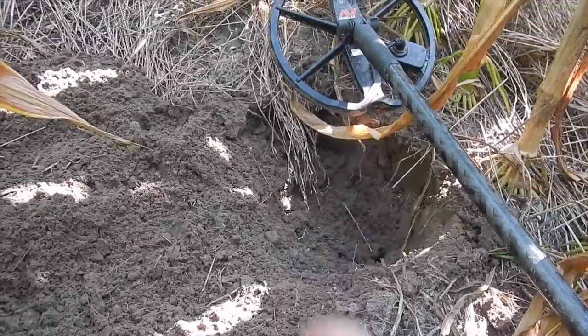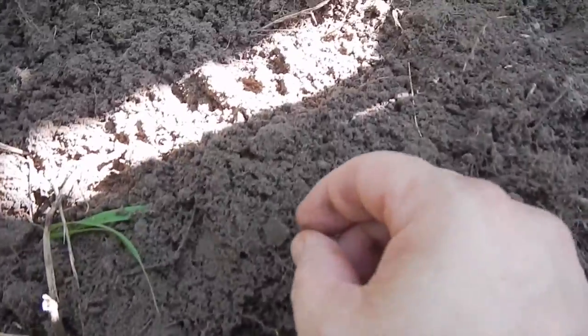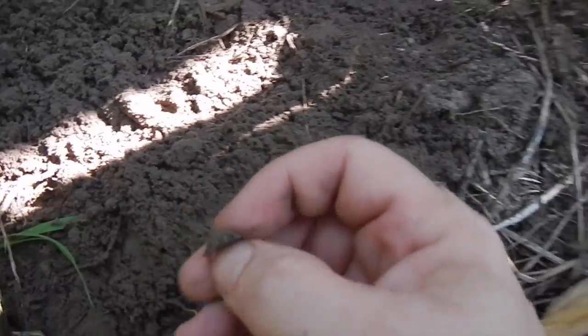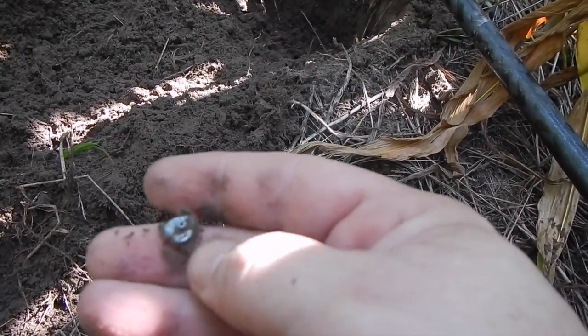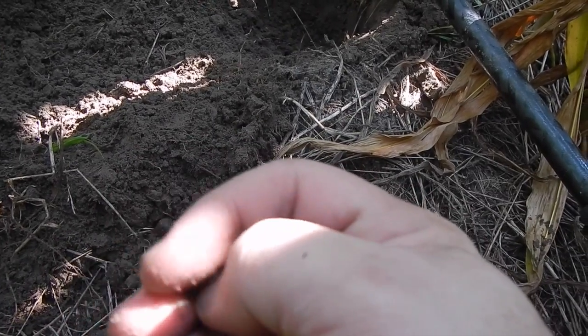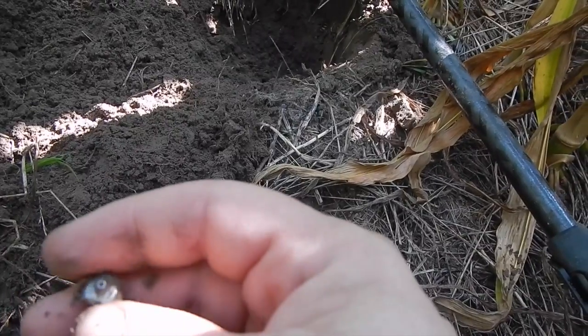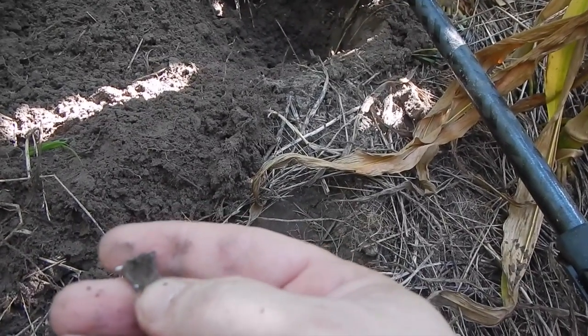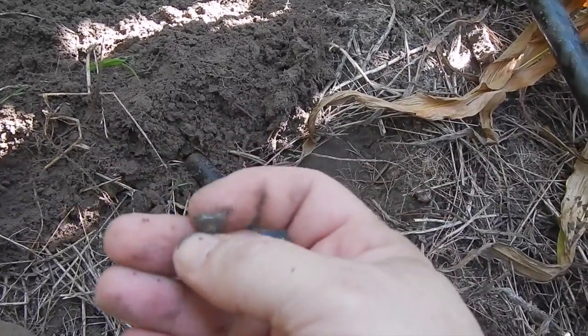Alright guys, down in that hole, just a faint signal, and I'm not sure what it is. It's right here, but I found two things in this hole. I'll show you the first one. Oh yeah, it looks like a piece of a ring. Yep. Or a pendant. Yeah, a pendant or something. See, that's where the little tabs hold the stone in.